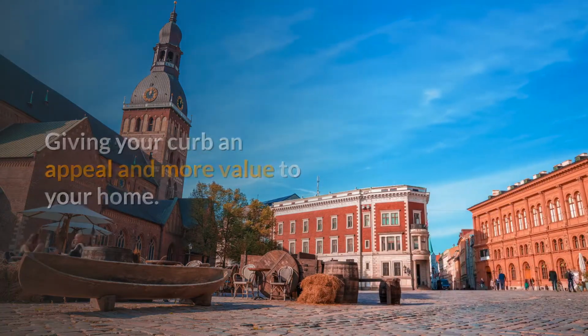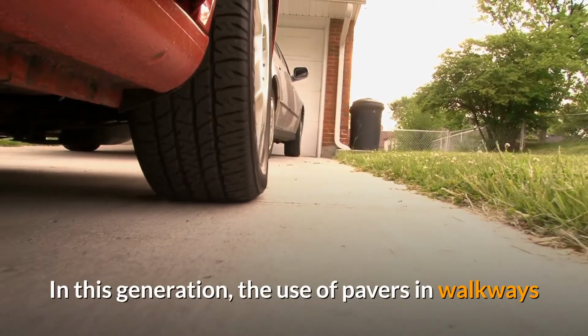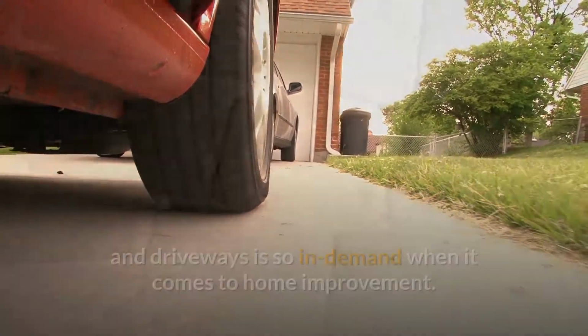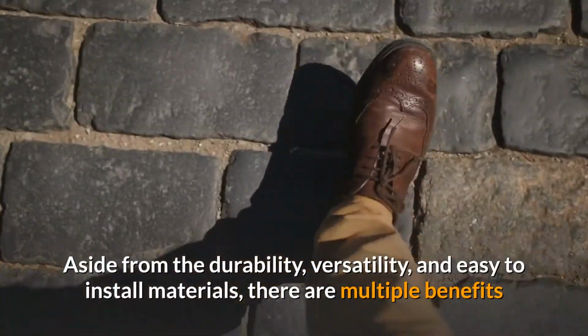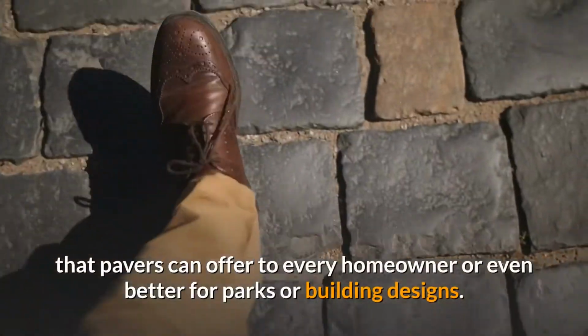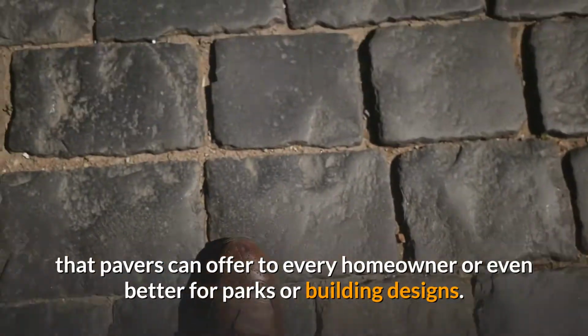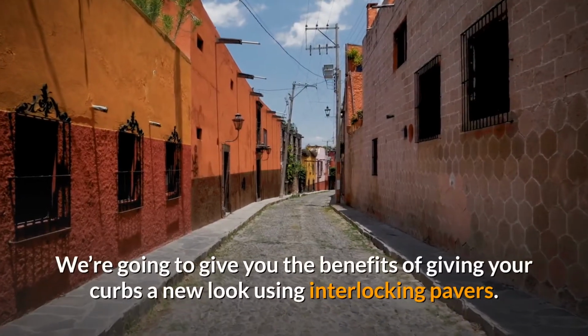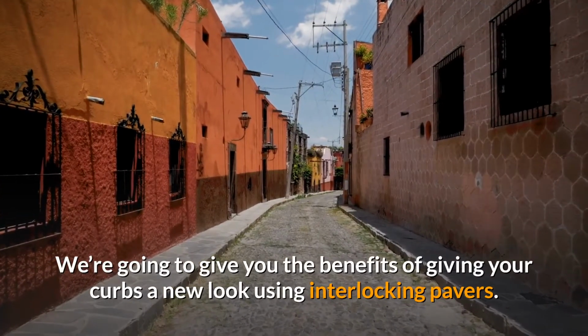your home. In this generation, the use of pavers in walkways and driveways is so in demand when it comes to home improvement. Aside from the durability, versatility, and easy-to-install materials, there are multiple benefits that pavers can offer to every homeowner, or even better for parks or building designs. We're going to give you the benefits of giving your curbs a new look using interlocking pavers.